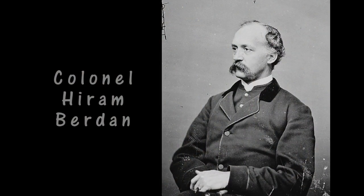Colonel Hiram Berdan, renowned for forming the U.S. Sharpshooters Regiment, reported that after testing the Type 1 Williams bullet, the groove ball with the Williams cap on the base is the most perfect projectile for Army use I have ever seen.